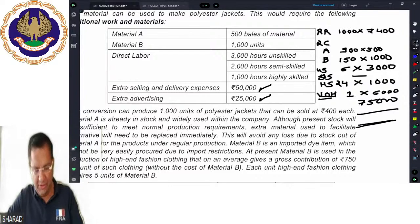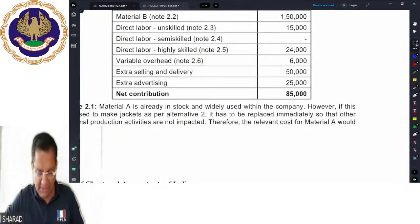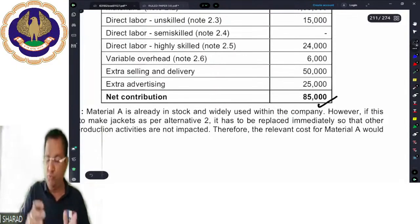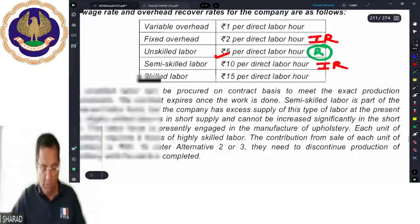Okay. Alternatively, we can check from the institute suggested answer. What is the answer of alternate number 2? The alternate number 2 is providing a net contribution of ₹85,000, while alternate number 1 is providing a benefit of just 45,000.